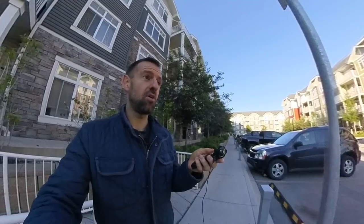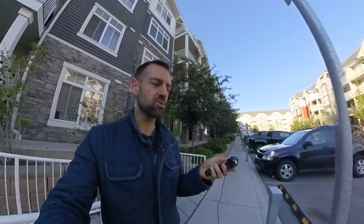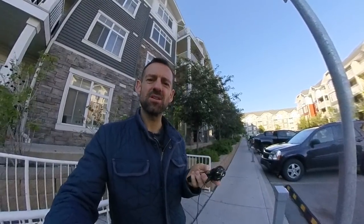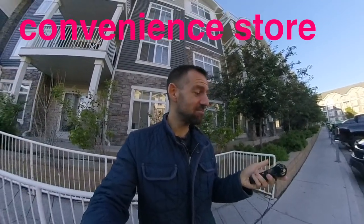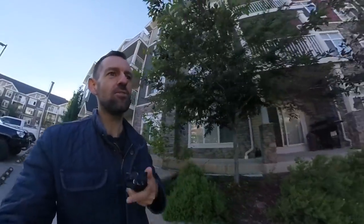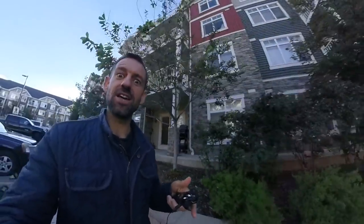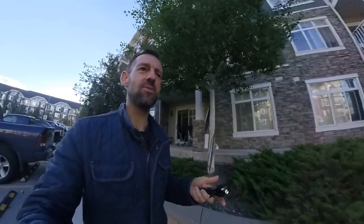I don't want to drive all the way to a store like Walmart or Superstore just to buy new batteries. What am I going to do? I know. I'm just going to go to a convenience store near my house and buy some more batteries. That way, I don't have to drive all the way to the store, because where I live is pretty far from a big store like Walmart.